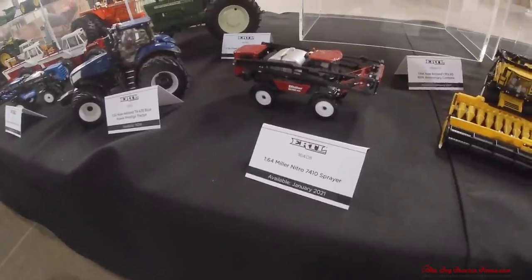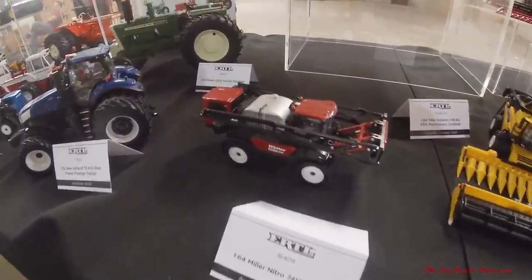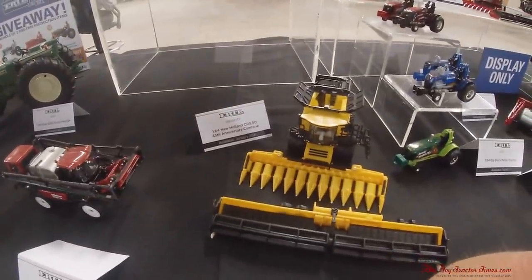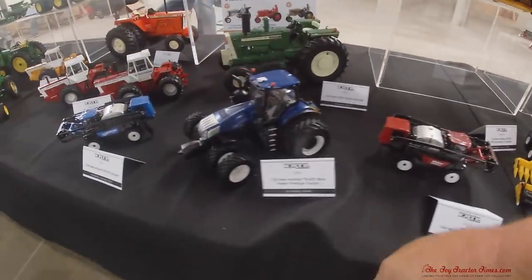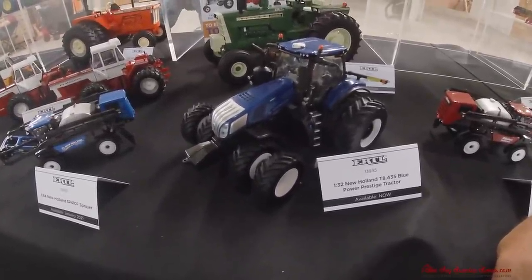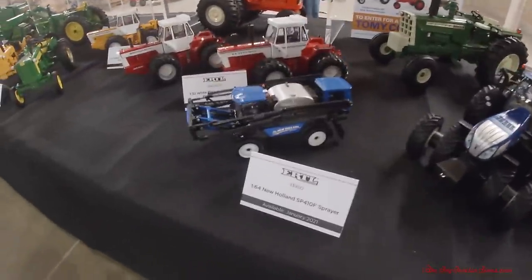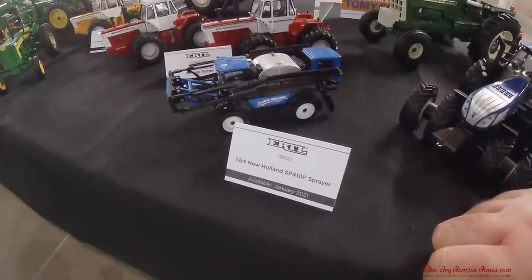Here's a new Miller 7410 sprayer available in January. Both the Miller and the New Holland combine will be out in the January time period in 2021. There's a New Holland T8.435 Blue Power Prestige tractor that's available now. Also, the counterpart to the Miller is the New Holland SP410F sprayer, which is also coming out in January.